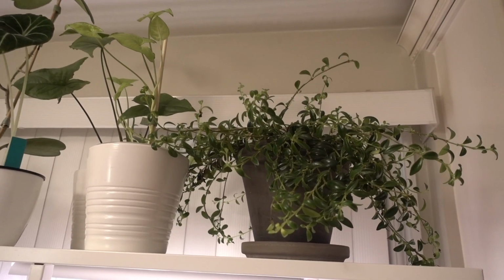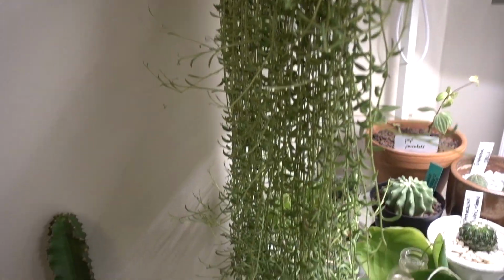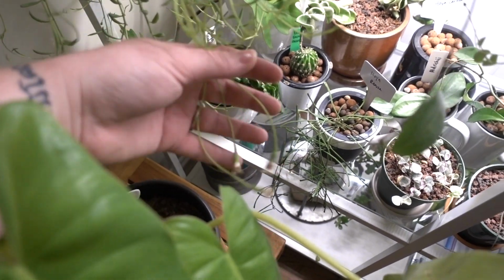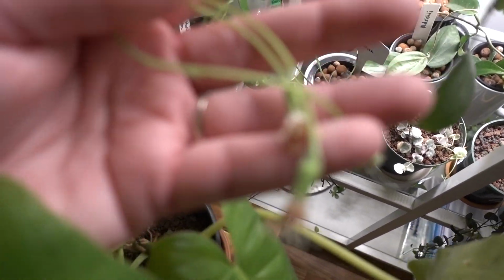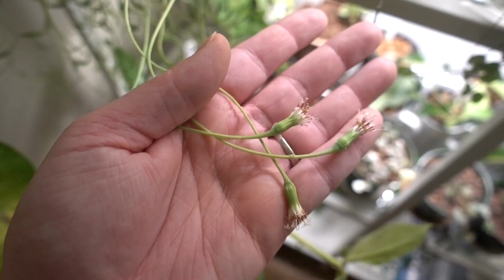So I don't know, we'll see. It might have to bring it down to some more light. Here's my string of bananas that I talked about in my last video. Even since I moved it onto this shelf, it's gotten more blooms. If you'd focus. Thank you.